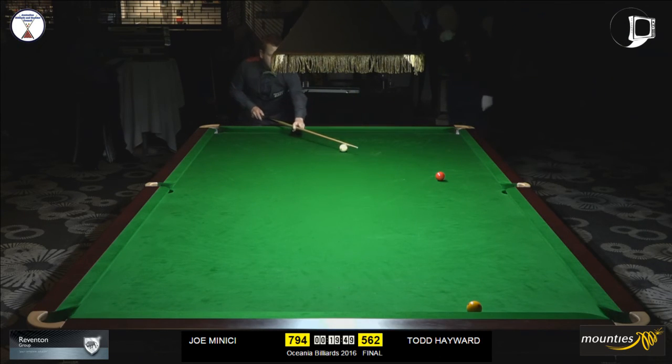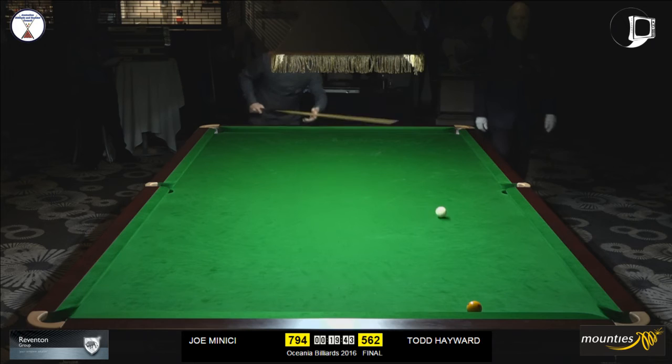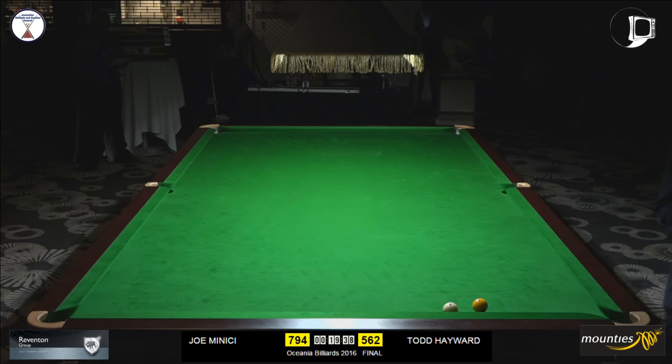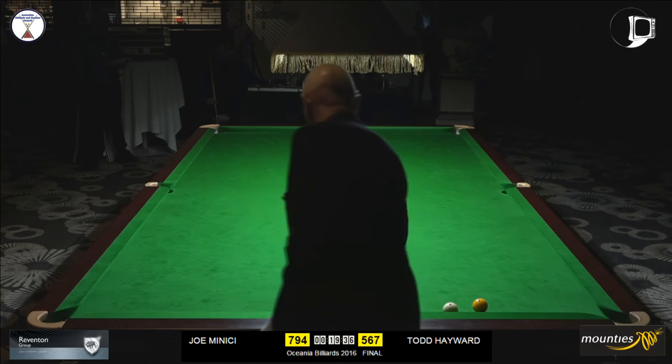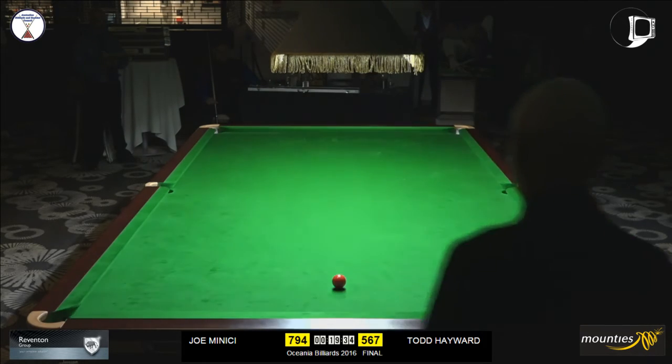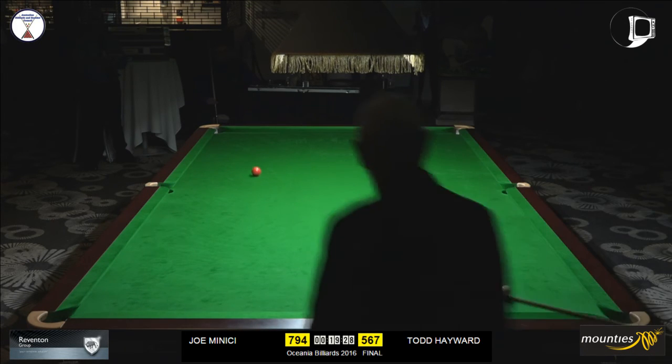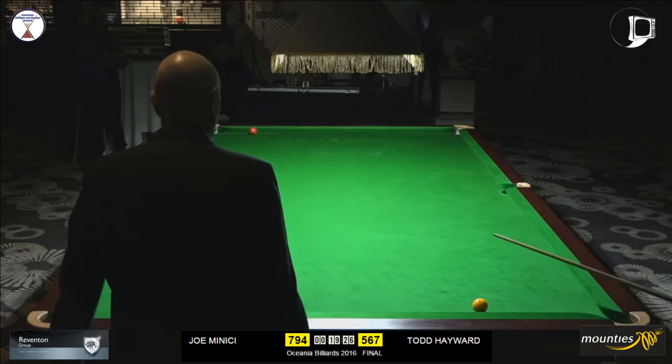Thought he may have just dropped that one short with the red to leave himself a drop cannon, but he's got the red over the middle, which is perfectly good. And he's going out here for a cannon, and he's taking a leaf out of Joe's book here. It's not pretty. He's in trouble. Now this is a very conservative option, which isn't going to lead to position at all, I wouldn't think.